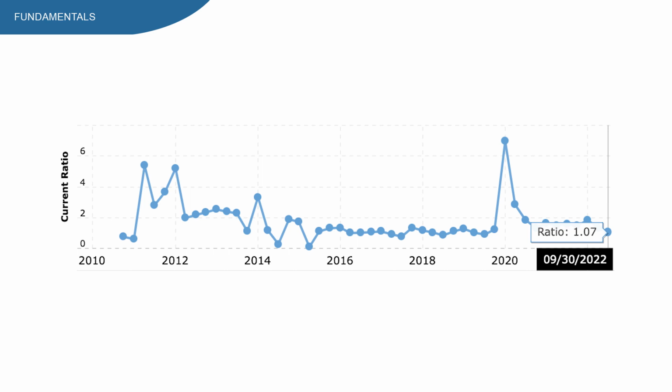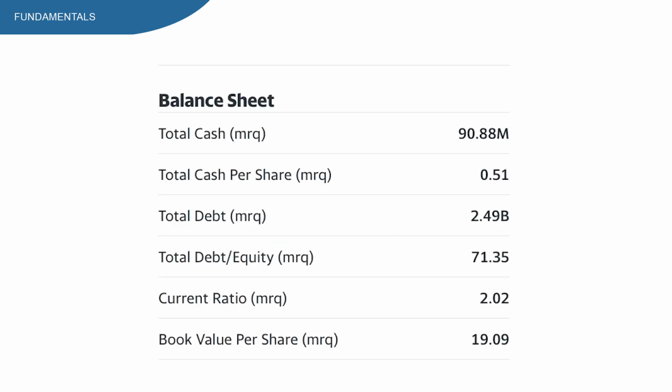On top of that, I really like it when it goes down, as it did most recently. And another thing to keep your eye on is the total debt and total cash.